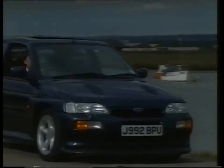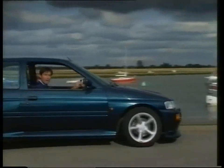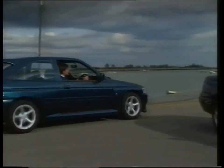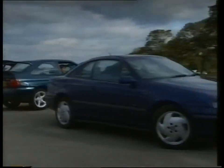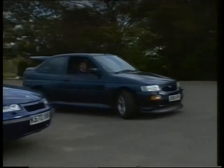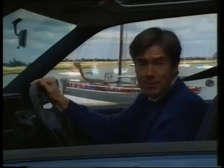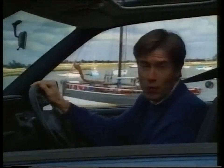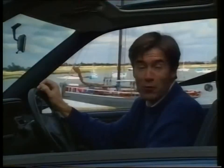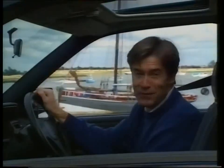Now, other cars in this class include BMW's 325i Coupe, Volkswagen's Corrado VR6, and Toyota's Celica GT4. There's Rover's exciting new 200 Coupe Turbo, but from these two, I think my choice is obvious. The Calibra does have exceptional straight-line performance, a slick 6-speed gearbox, and the security of 4-wheel drive. It's the proverbial wolf in sheep's clothing. But what it lacks is character and driver satisfaction, and the Escort has those in abundance.